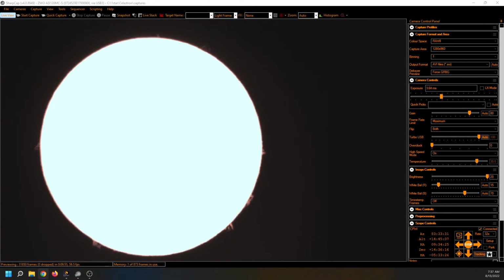Now, if everything stays as planned, next Friday, August 19 at 6:35 a.m. Eastern Time, the International Space Station is expected to transit the Sun. And barring clouds, I will be going live at around 6:30 and staying live till around 6:40 in the hope of seeing the International Space Station transiting the Sun.